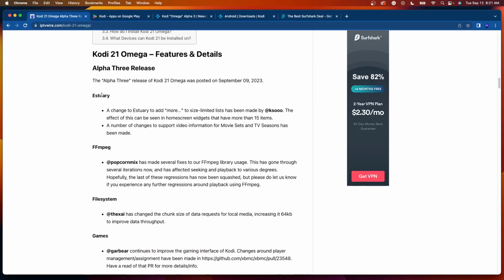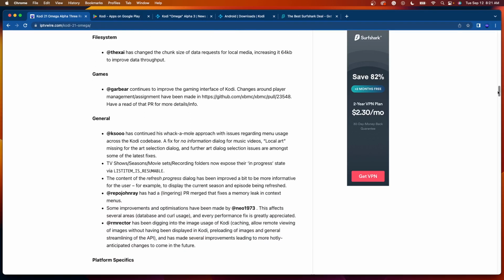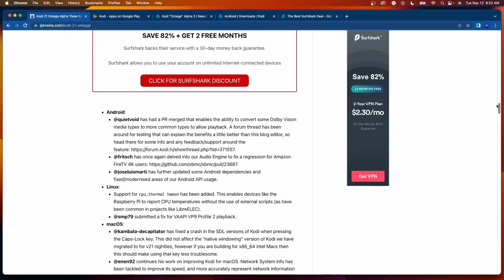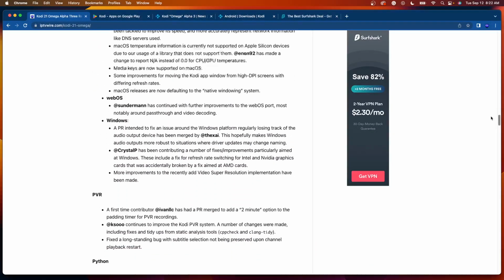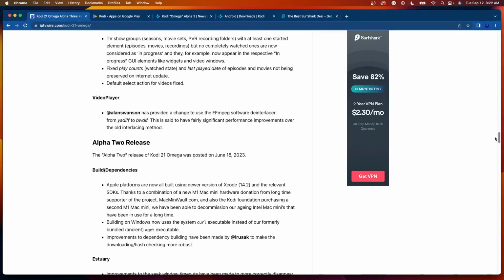So you'll see there's a bunch of different things. Now, Estuary is the default skin of Kodi. So they talk about how they added a change to the Estuary skin. Some other things here with games, file system. I won't get into the nitty-gritty back-end stuff here, but it looks like some general updates here with the menu, TV shows, movie, dialogues, some improvements and optimizations with the database usage, and just some various other things here, guys. Some Android updates, Linux, Mac OS, Windows PC, the PVR client, that's a big one. Some Python, subtitles is important, video. And then it just goes on here.